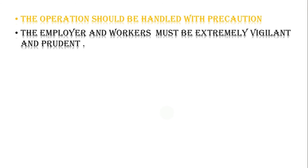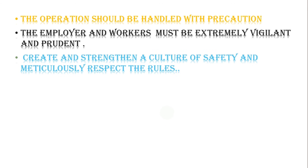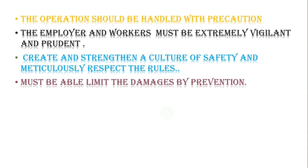The employers and workers must be extremely vigilant and prudent. They must create and strengthen a culture of safety and meticulously respect the rules. If you don't respect the rules, for example, if you're carrying out maintenance and you're not abiding by safety measures, you'll be in danger. And they must also be able to limit the damage.